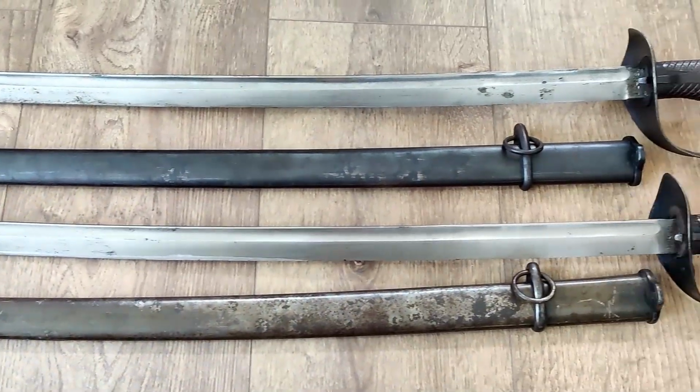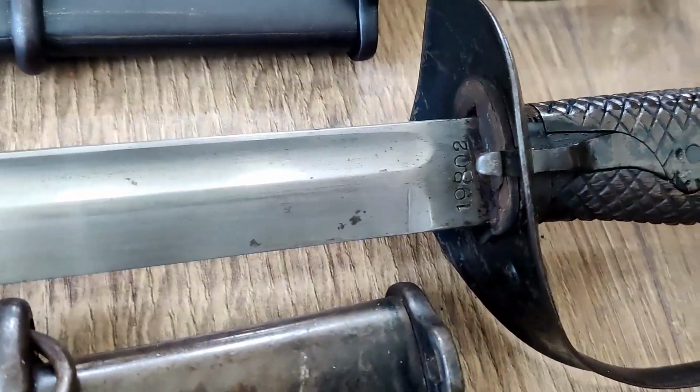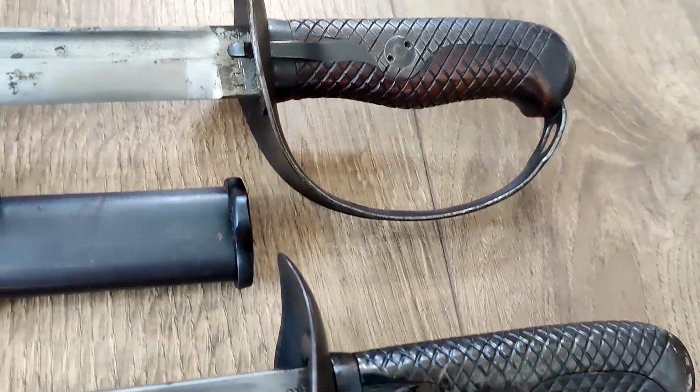Two swords here are both Japanese. I believe they're parade swords, but they are World War II era Japanese swords. Top one is the nicer one. The bottom one has more wear.